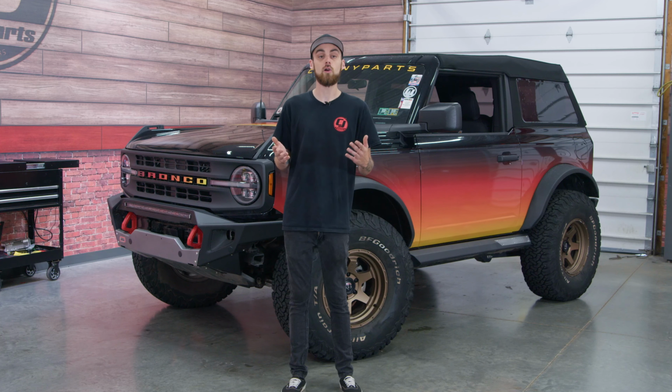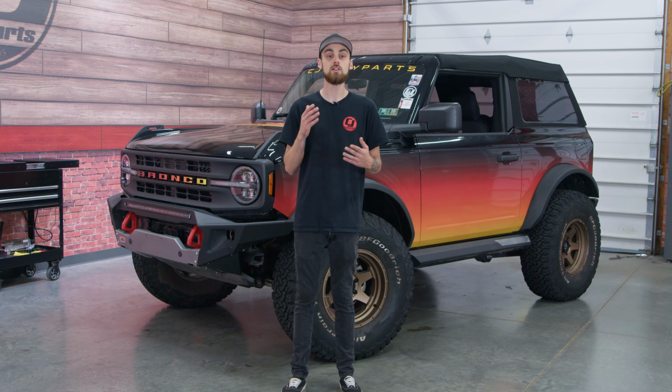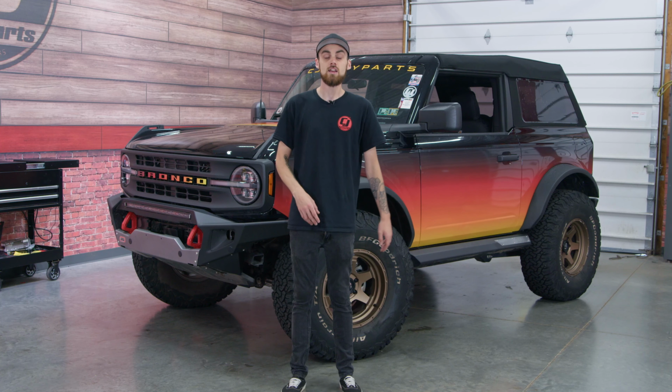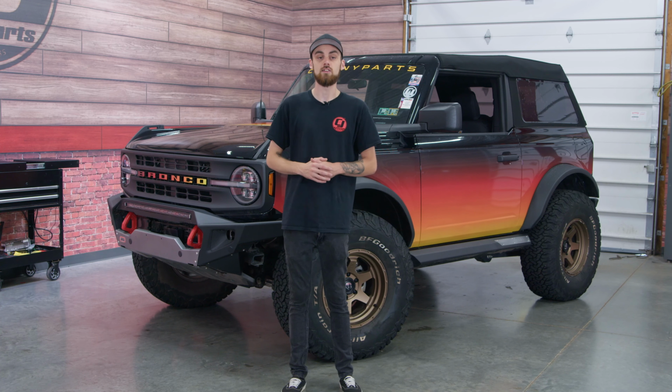Now, we do plan on going back out to Rausch Creek in the future and some other off-road parks, so definitely let us know down in the comments section if you'd like to see this again. Now, I will say after this weekend, I do have a good list of parts for this thing to hopefully make it a lot better on the trails, and you guys will definitely see that in the near future.